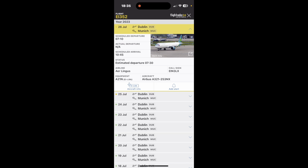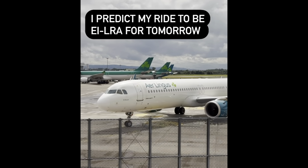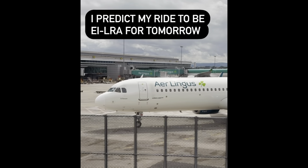Yes, sir! What did I say? Lima Romeo Alpha, we are about to get it. Come on. Yes, sir. Right, so as you can tell by my celebration, today I will be flying on the A321neo for the very first time. I'm very excited because I've never been on that aircraft, and I want to see what it is like to fly on it. A day prior to my travel, I predicted my ride to be this aircraft and this exact registration, hence why I celebrated a couple of seconds ago in this video.